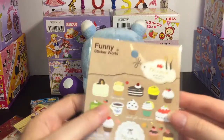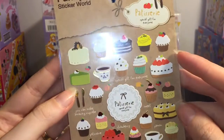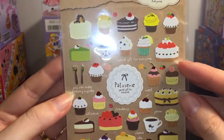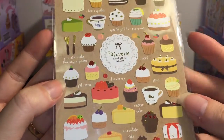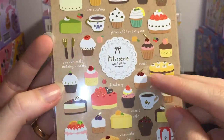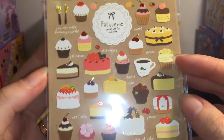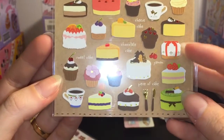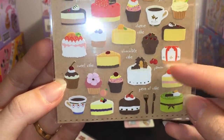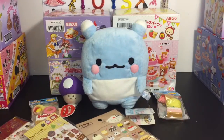And then also from Funny Sticker World is this patisserie set of cakes and cupcakes. And they're just a flat traditional sticker. Some of them have that shiny embossed gold or foil to them. Oh, I like the little gingerbreads on there. So those are super cute.